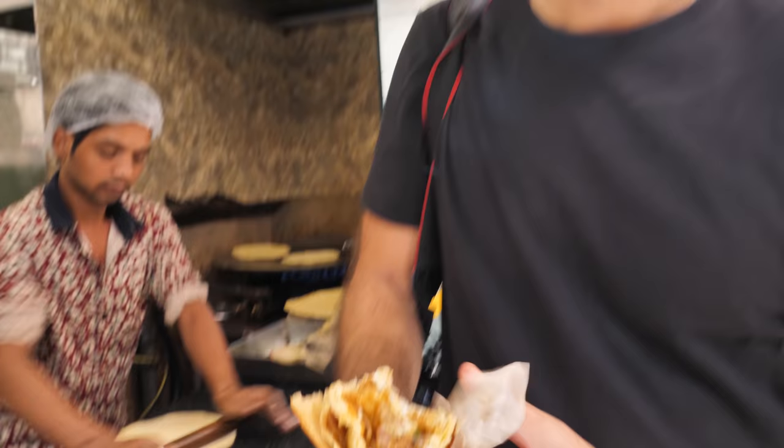Just add a little lime on there. You can taste that lime, the lime and the chili. They go together like nothing else.